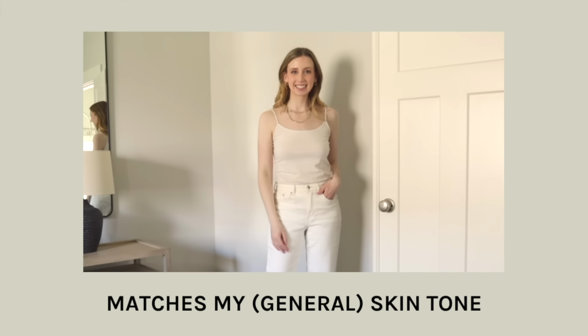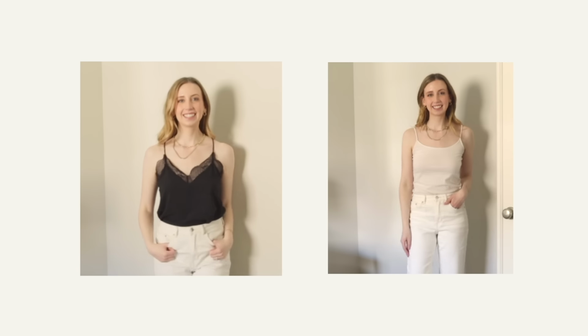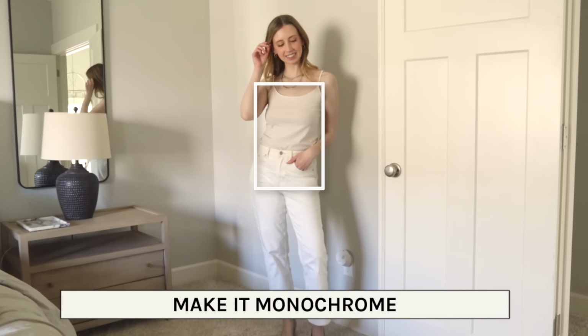Another option is wearing a top that has less contrast with my skin tone. Less contrast means it's less noticeable. So for my really light skin, if I'm wearing a cream color V-neck, it's not really as noticeable than if I was wearing a black V-neck. The third option is matching my tops to my pants. That way I'm lengthening that torso waist block downwards into my pants and elongating my torso that way.